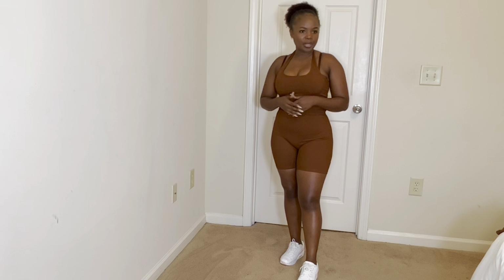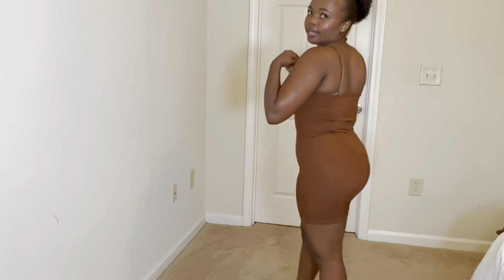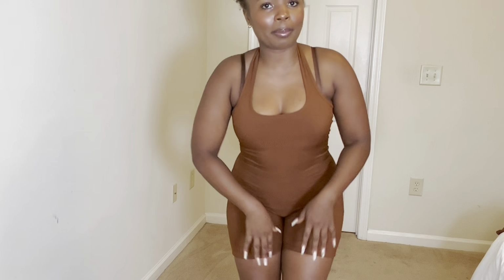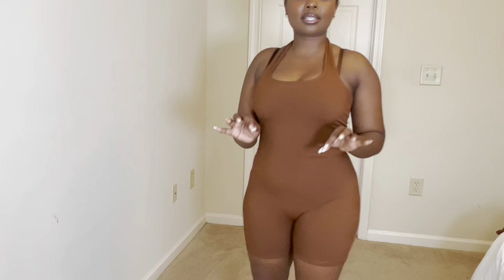You hear me? I love a good romper. I already have a black one that I absolutely love. I'm not too crazy about the fact that this is like a bare bat, but guys, let me tell you something about this fit. This fits amazing. I believe this is a small.